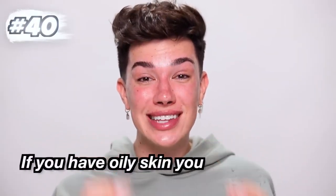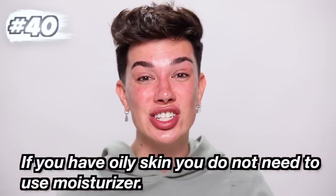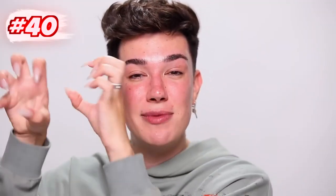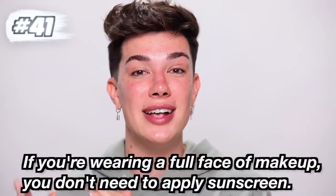This is a big one. If you have oily skin, you do not need to use moisturizer. This is not true! This is 100% not true. Everyone has oil in their skin, but some people do produce more than others, but that oil is not the same thing as hydration that your skin desperately needs. We all need water and moisture in our skin, so even if you have oily skin, you should absolutely still be moisturizing.